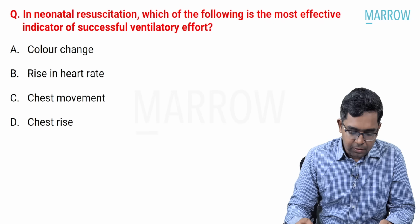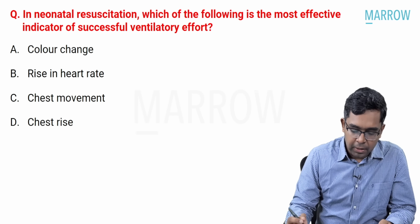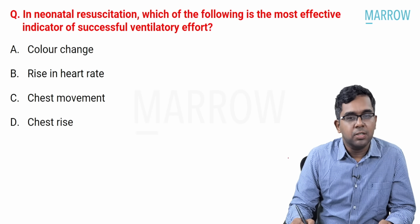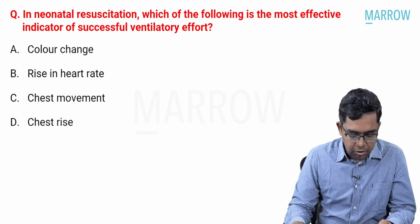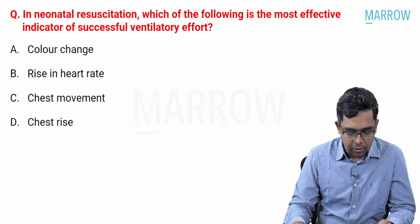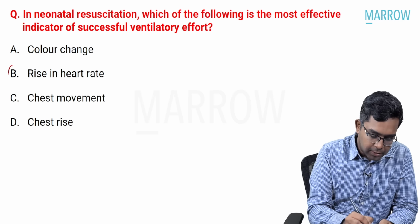We will start with the first question, which is about neonatal resuscitation. In neonatal resuscitation, which of the following is the most effective indicator of successful ventilatory effort? Is it color change, rise in the heart rate, chest movement, or chest rise? The answer is rise in the heart rate.